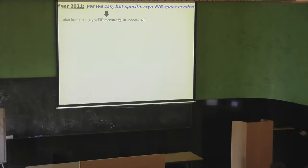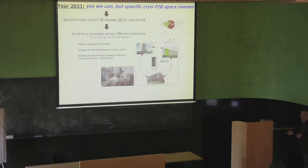So this was also one of the reasons why the CryoFIB monster, as Andrei called it, came, or will come, to the nanoGUNE. And at the same time, I think this is a personal slide, in the sense that this is my personal view: if this machine comes here, there is a likelihood that there will be synergy between different institutions across the Basque country, but not only, also at national and international level.